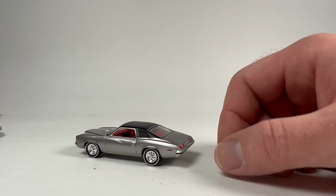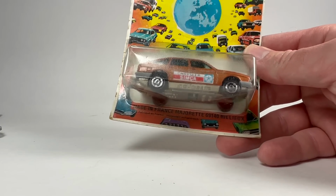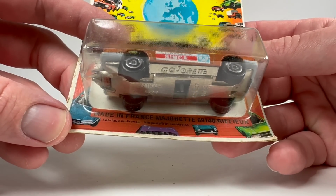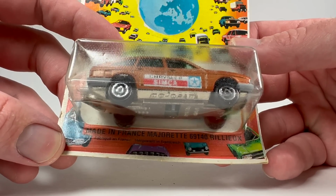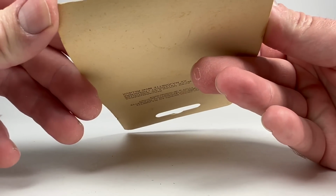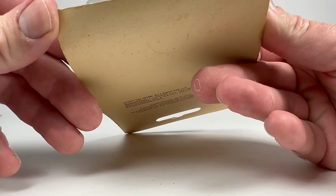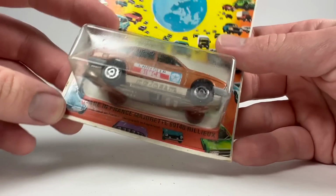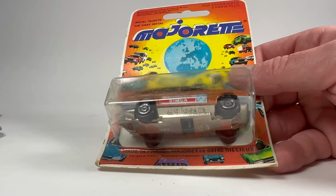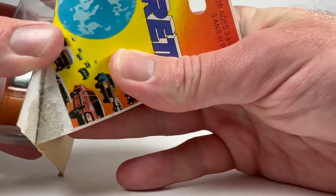All right. And we got two left here. We got this weird Majorette. I don't even know what this is. It says Chrysler Simca on the side. It's made in France. Majorette. Does it even tell you what it is? It's a Simca, I guess. Simca 1308. I don't know what this car is. Should it be something I recognize? I'm not sure. All I saw was it was an old Majorette.